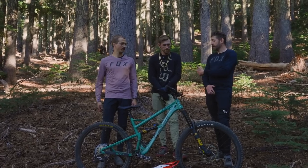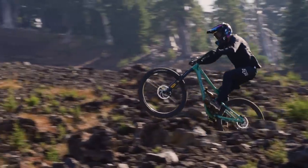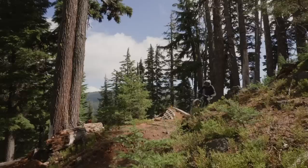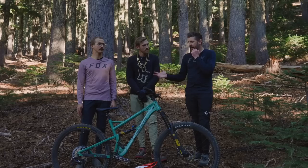Sean and I both really liked the short rear end. It felt a little wonky first hopping on it. After 50 feet, I was like, okay, I got this now. Yeah. This is sick. Once you get used to it, it's okay. Yeah, so I would say that it's not the thing for everybody or everywhere.